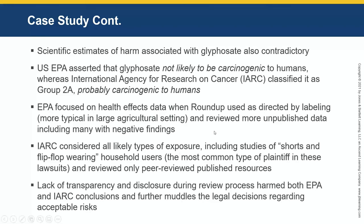So again, when it came to these pending lawsuits, I should add that Monsanto was purchased by Bayer AG, and so they have inherited all of the liability concerns too. And just stay tuned. This is very much a contemporary issue, especially for where all of these legal challenges for lymphomas linked to glyphosate will go. And again, the lack of transparency and disclosure during the review process harmed both the EPA and the IARC conclusions. I should say that here in the United States, we were so upset with IARC that the chair of the U.S. Congressional Committee on Science, Space, and Technology is recommending withholding government funding for future IARC work. But you can see there are definitely lots of contentious issues.